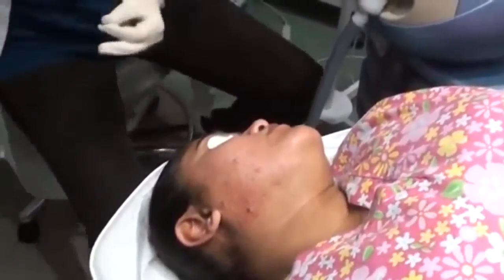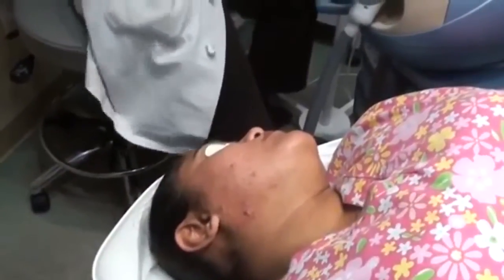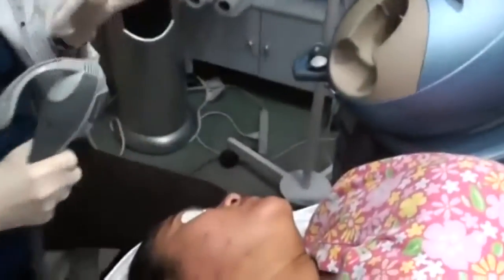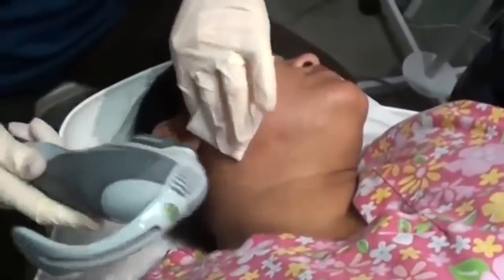I typically at this point, when I know that there's still a little bit more in here, let me move this aside, I'm going to come back with the device, and I'm not going to use my light on her skin again. I'm going to turn the light off, and I'm going to actually just use the vacuuming component of the device on here and see if I can't pull out more. So we come back, get a good look at it, see what it looks like.